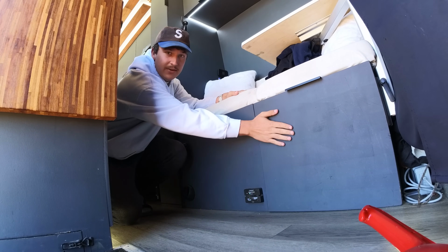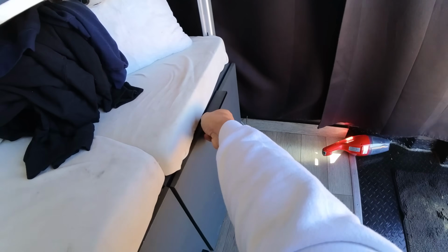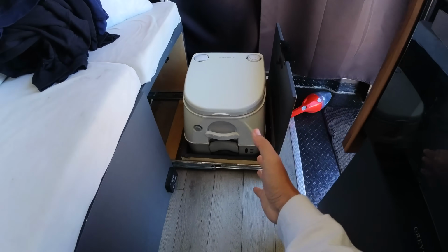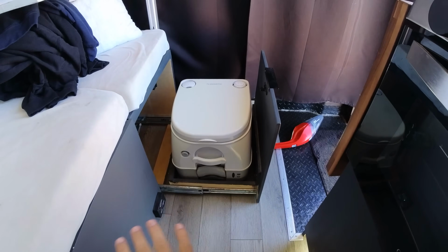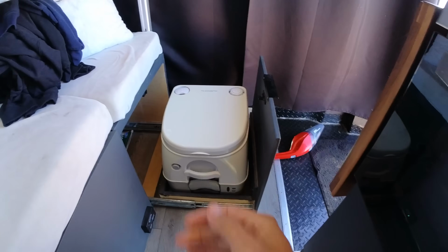And then to the left right here is actually my toilet. If I go ahead and pull this out, it reveals my little cassette toilet. I usually use this for going number one. I don't use it for number two. I typically go to a public bathroom for that.